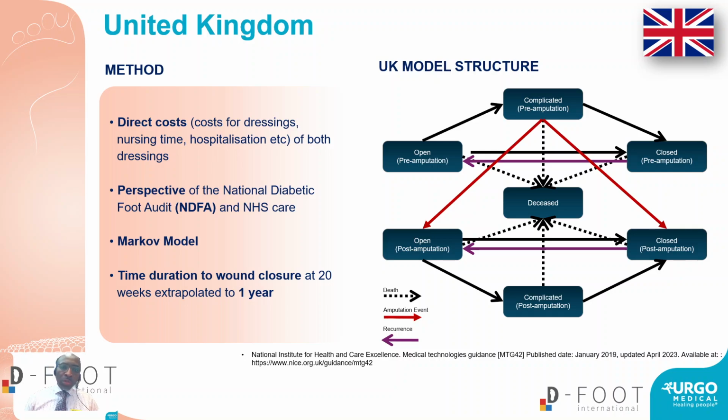Starting with the UK model, all the models were based on the Markov model. In the UK, it looked at the direct cost, and then we used the perspective or outcomes as shown from the National Diabetes Foot Care Audit, which all centers in England and Wales that are looking after patients with foot disease are supposed to report to.